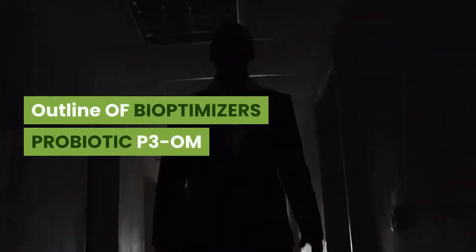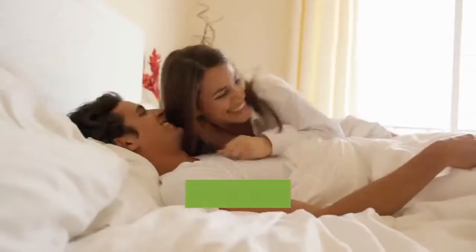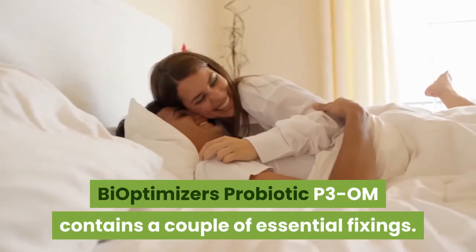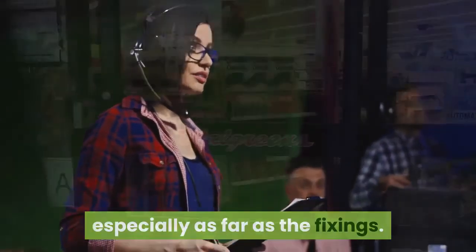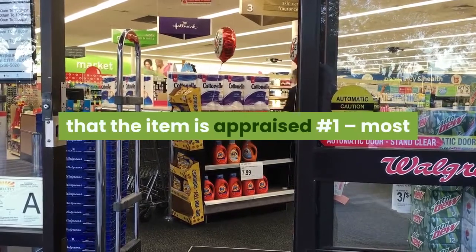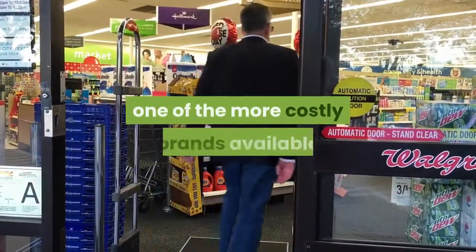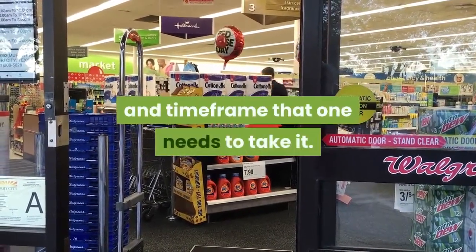Summary of BiOptimizers Probiotic P3OM. BiOptimizers Probiotic P3OM contains a couple of essential ingredients. However, the manufacturer needs to explain the product in more depth, especially in terms of the ingredients. Furthermore, the website should show more in terms of clinical testing, as opposed to simply stating that the product is rated number 1. Most buyers would like to see proof of this, particularly as this supplement is one of the more costly brands available when looking at the actual dosage and timeframe that one needs to take it.